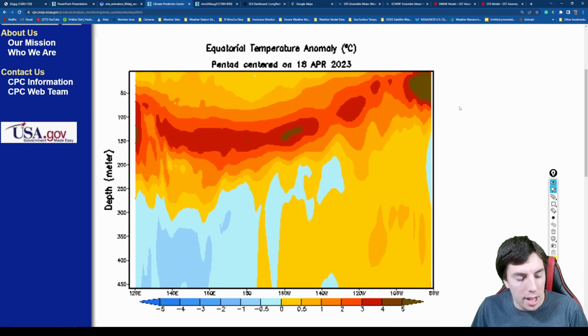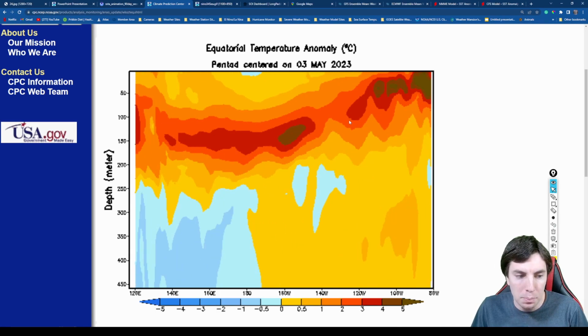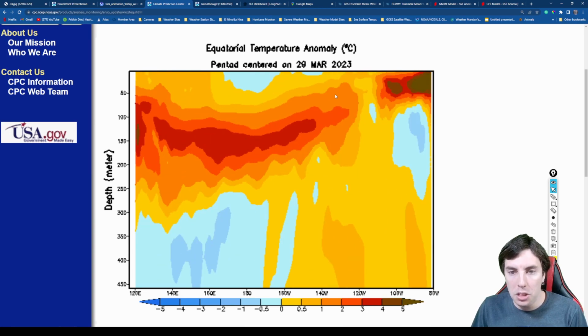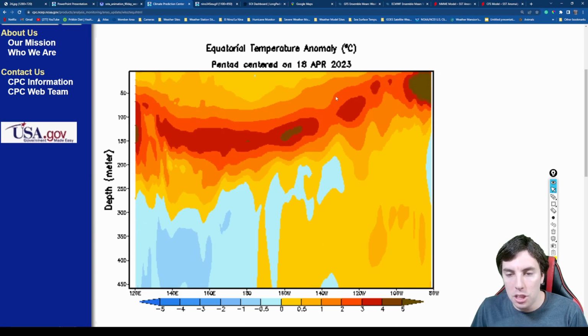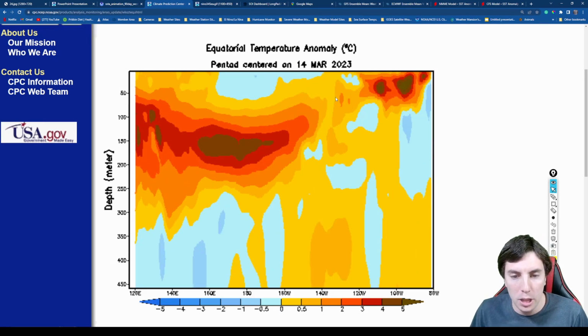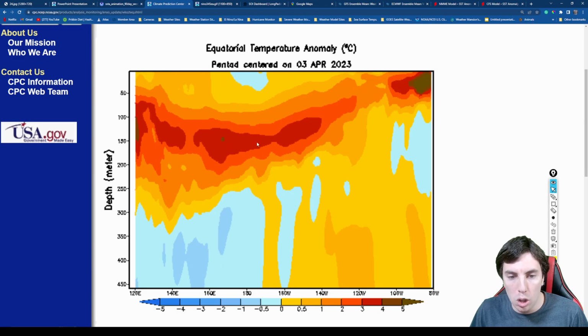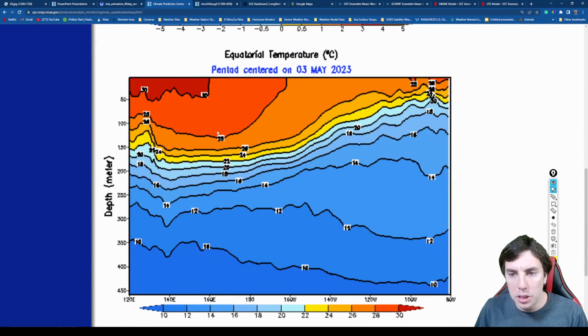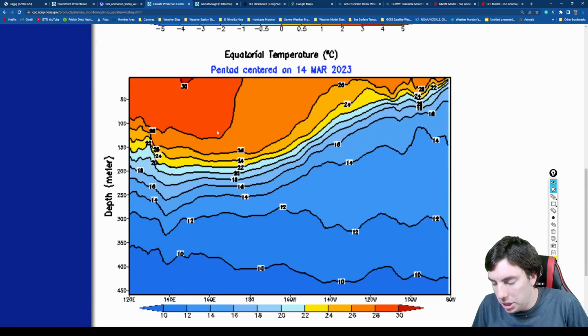So there's a lot of warm water packed down there below the surface, and when it surfaces, we're going to have a big El Nino, I think, on our hands to deal with for the fall and winter time. Even summertime it's developing right now, and all this warm water that you see here is really upwelling. Also, equatorial temperature, actual sea surface temperatures here.